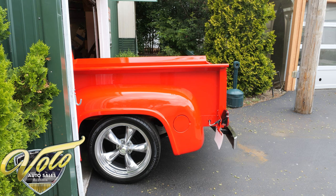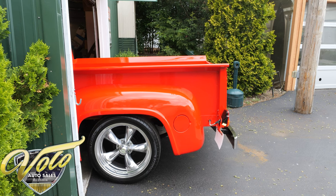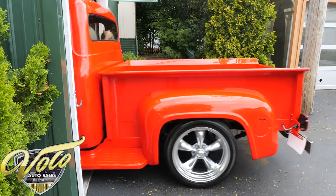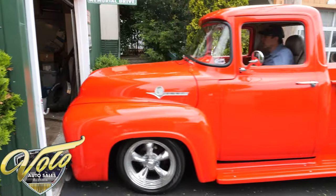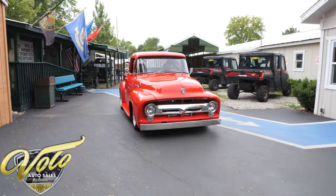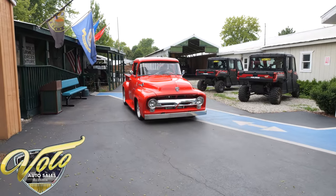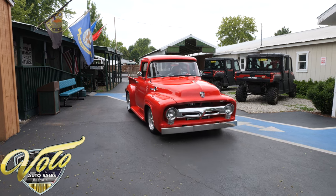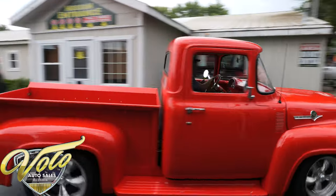Nice and crisp. Look at this baby shine.